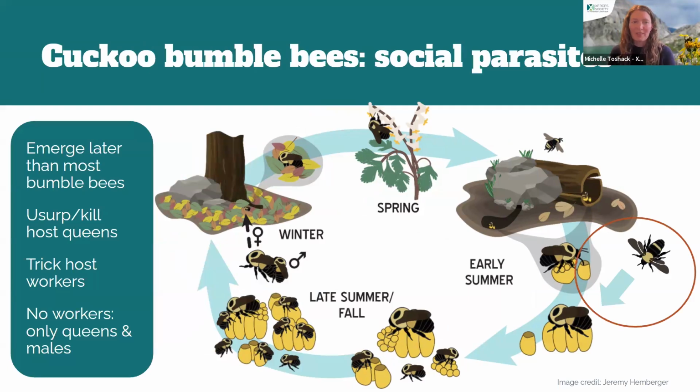So what I just explained to you is the life cycle of a typical bumblebee, but this is where things start to get a little interesting. So cuckoo bumblebees are social parasites. They emerge once a lot of bumblebee colonies have already been established. They come in, kill the host queen, and trick the workers to rear the cuckoo bee's young instead of their own young. This is a healthy sign of an ecosystem. We do not put a value judgment on parasites, and this is something that we would expect to find in healthy ecosystems. So these are not necessarily a bad thing.